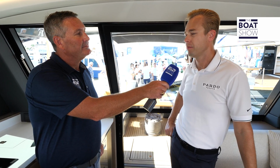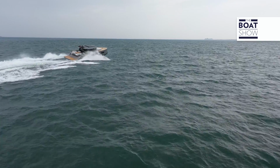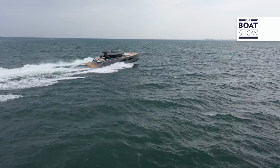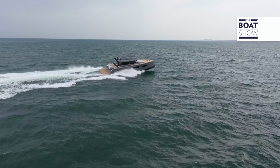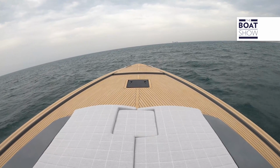So the Pardo service team spends time with each owner, letting them learn about the boat and the owner, correct? Yeah, because buying a boat is the easy part. The real ownership starts when you actually take delivery of the boat. So the service for us is something that we're constantly working on. To do all that in-house and offer it to the clients is something that we pride ourselves on a lot.